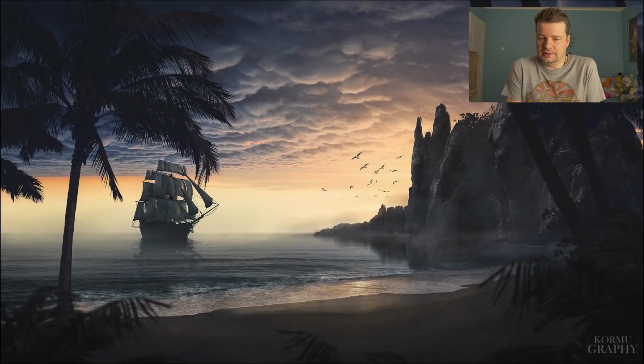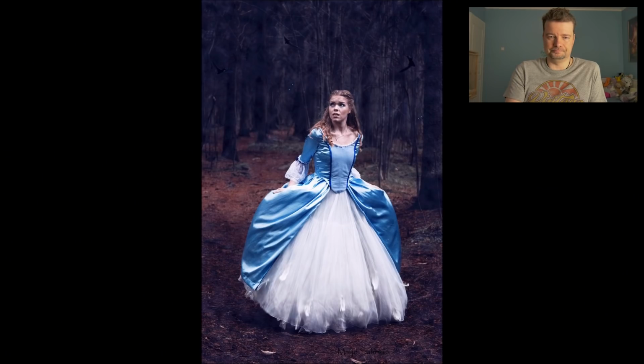Okay, digital art, Mr. Kormu, I know this guy has done this. I think some parts are photography and some are in a way painted there. Composite, really nice. Could be a poster of some game or whatever. I think it's a good job. Shallow depth of field, I think works nicely for this kind of picture.